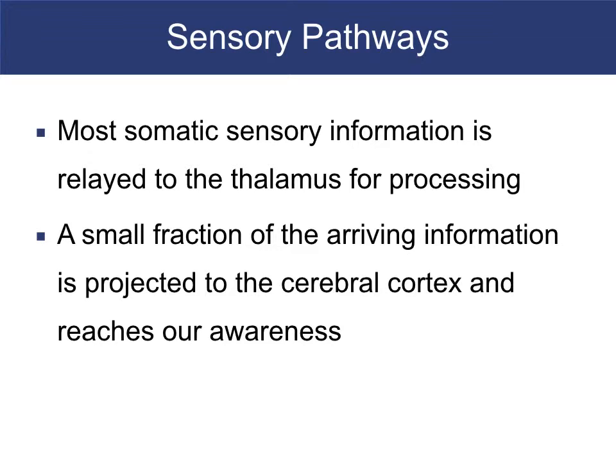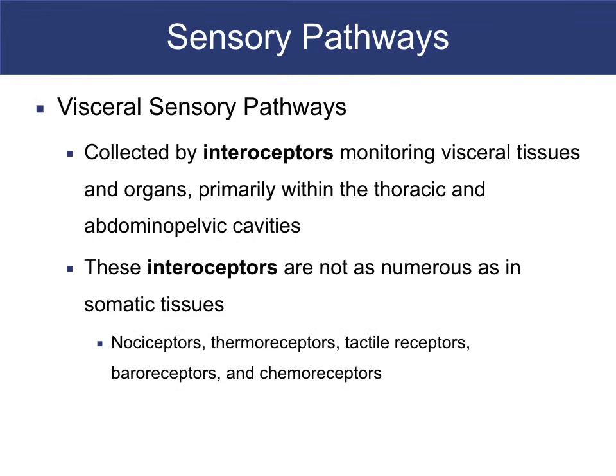TMI, too much information. So someone who has like autism or some other sensory overload disorder, do they have something wrong with their thalamus, or they just have an overactive thalamus? I would not be able to tell you the answer to that. I don't know what autism is caused by. I don't know what the deficit is, and I'm not sure anybody does. I think it's still a huge research issue. I know one thing it's not caused by. Vaccines. Vaccines, that's right.